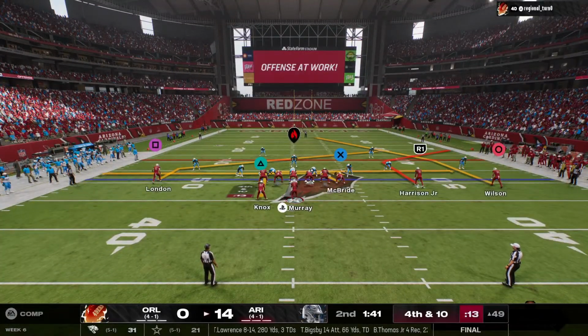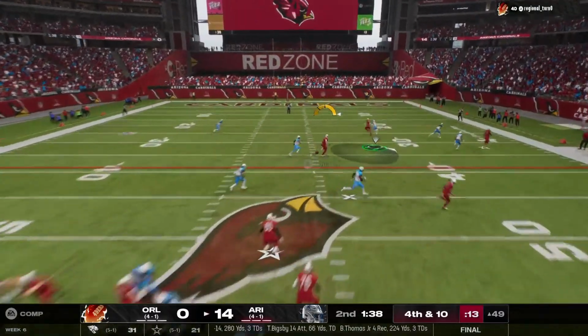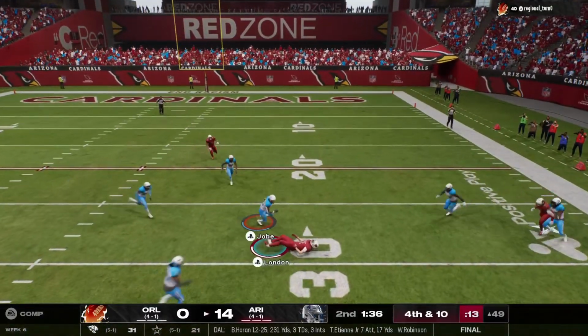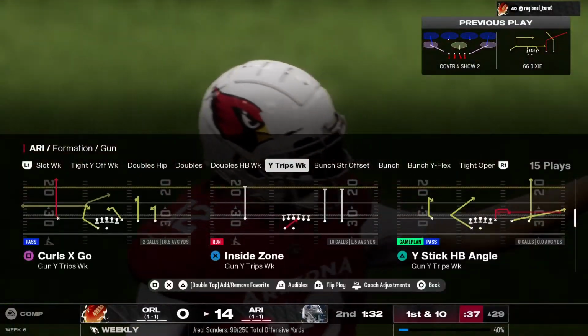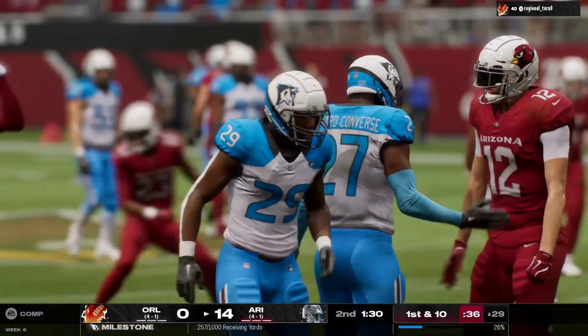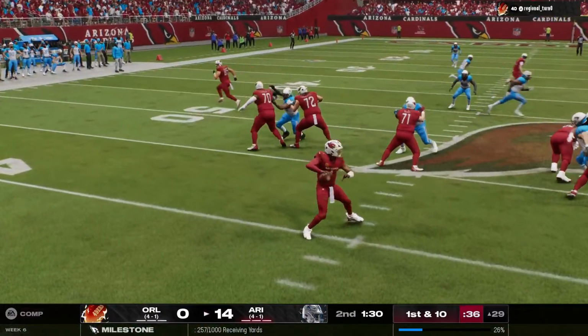Murray to throw for it on 4th down. That's complete. He's got it to London. And he's going to have a Cards 1st down. The defense nowhere to be found. A 4th down gain of 20.